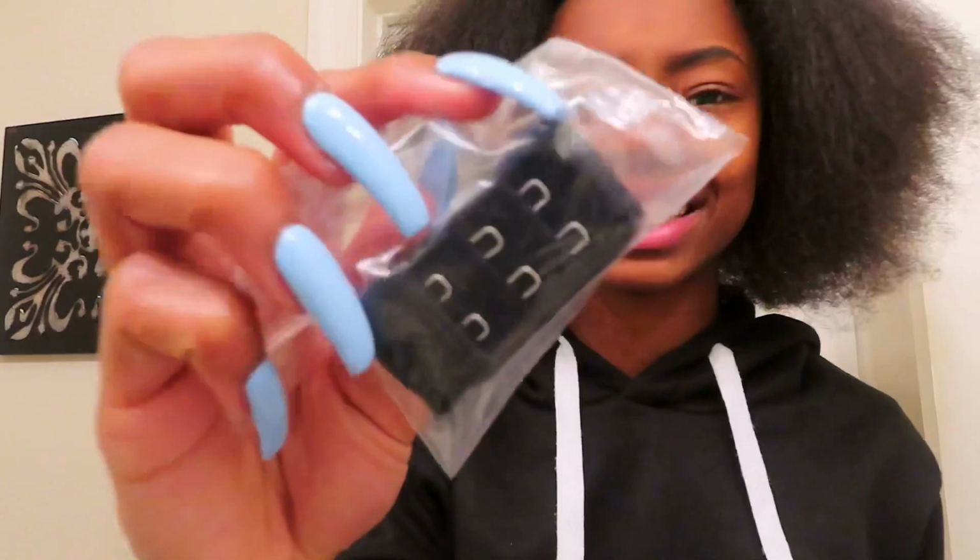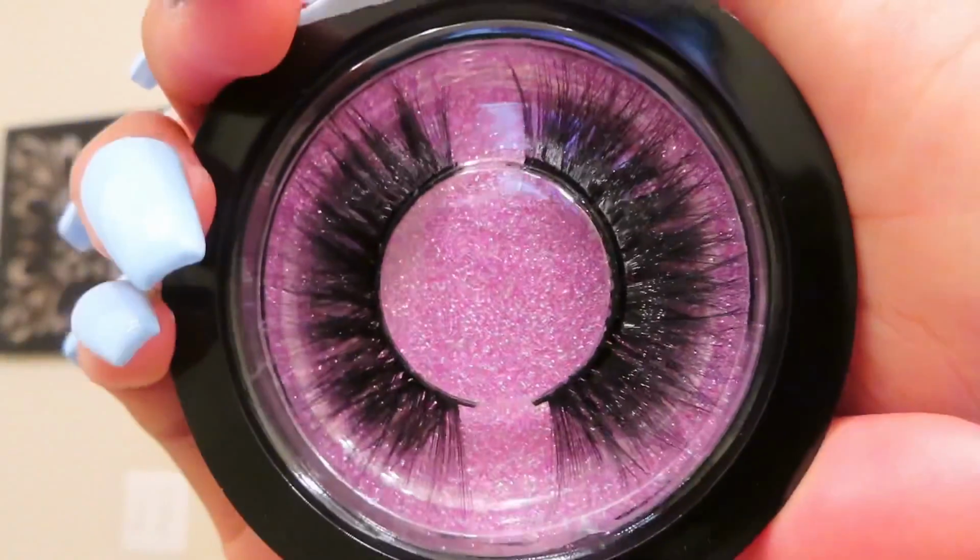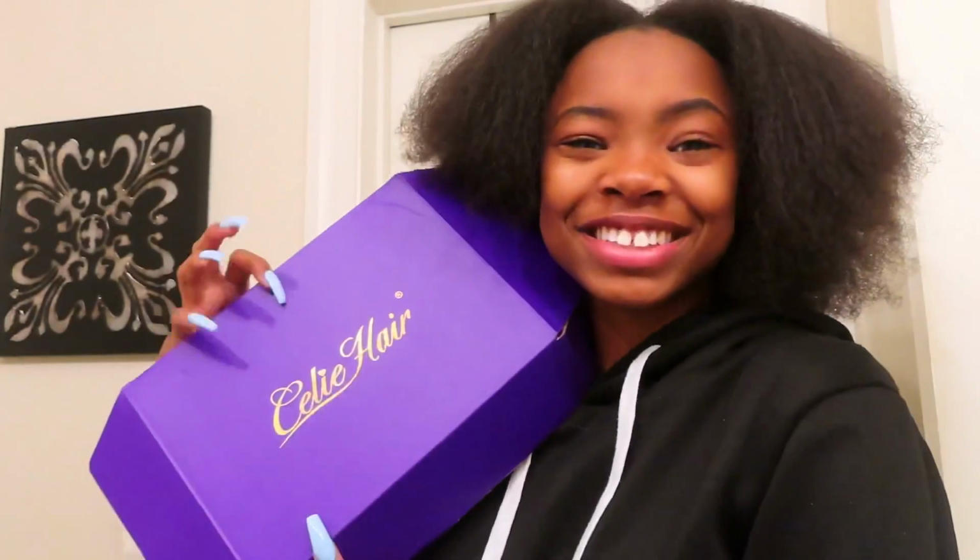Then, I don't know what this is, but I think it's like a clip that you could put on a wig to make it more secure. I'm not really sure. And then finally they gave me some lashes. Ooh, hold up, these look good. Yeah, these are actually some good lashes. Let me show y'all. Y'all see that? It came in this nice purple box.